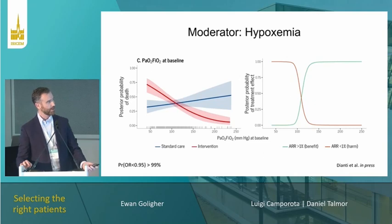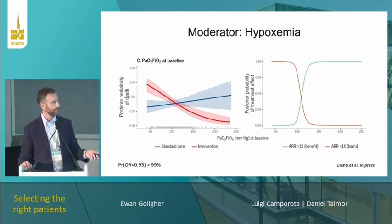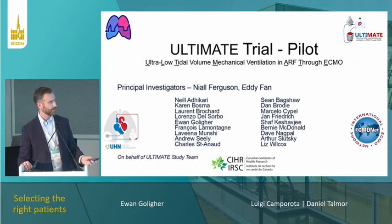Quite interestingly, there was a marked influence of the baseline severity of hypoxemia, and it was patients with moderate hypoxemia where a lot of the benefit of the intervention on outcome was seen. So when the PF ratio was above 110, the mortality with intervention was lower than with usual care. So this, again, may be a moderator of outcome, and why this is the case is not entirely clear, but possibly patients with more severe hypoxemia are patients who need ECMO rather than ECOR. And so we need to incorporate that into our trial design.